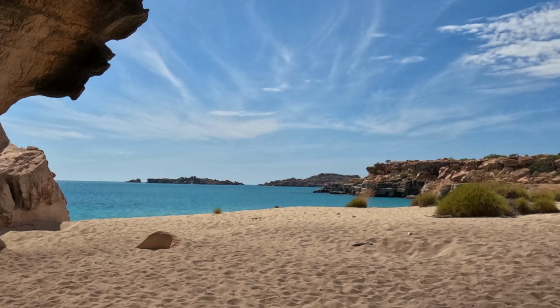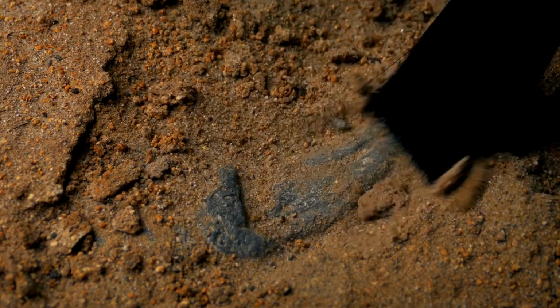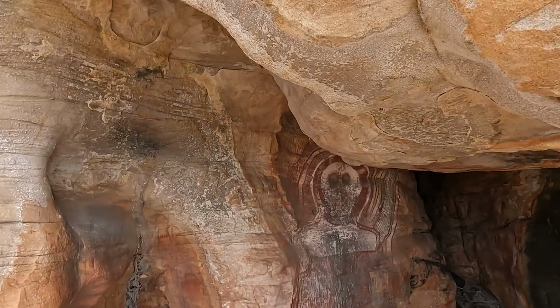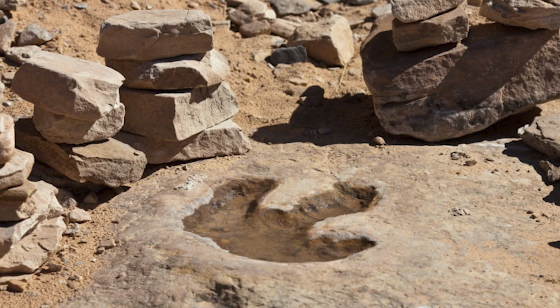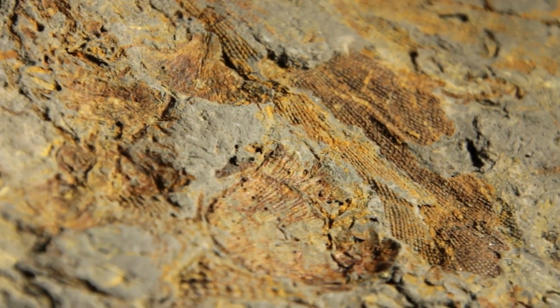The Kimberley is such an extraordinary place. They hold a treasure trove of vital information about Australia's past, with loads of amazing Aboriginal rock art, fish fossils and dinosaur footprints, making the Kimberley a fossil expert's paradise.